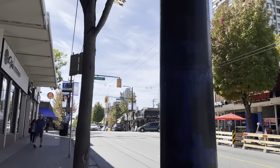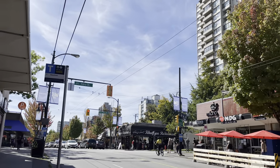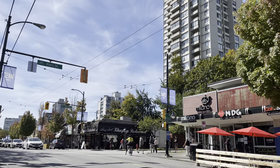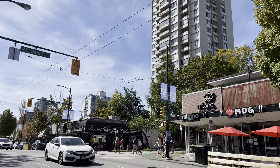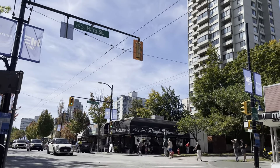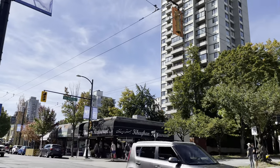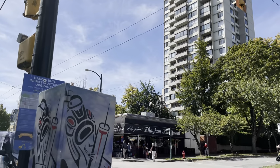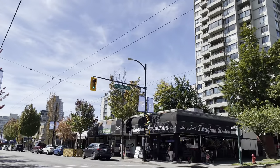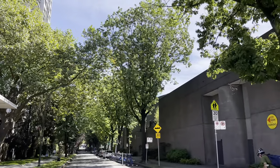Denman is a nice little shopping street full of mom-and-pop shops, as well as a lot of cool restaurants and coffee shops and that sort of thing. Here we are coming up to Harrow Street. Now, West End Vancouver shouldn't be confused with West Vancouver, which is actually a completely separate city on the north side of the Burrard Inlet.